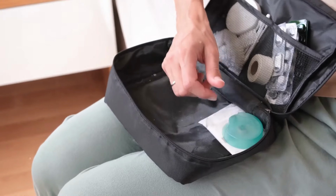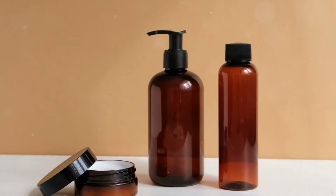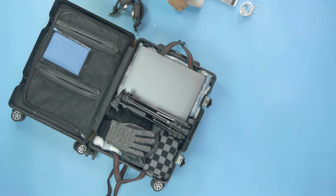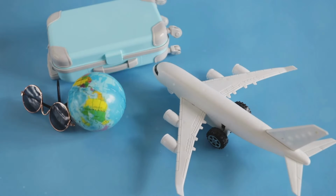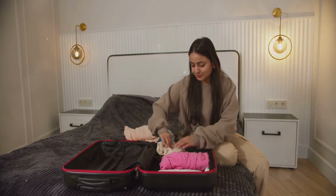To save on space and comply with TSA regulations, transfer toiletries into travel-sized containers. Bring only the essentials, and if you need more, remember you can always buy it at your destination. This will save room and weight in your bag.